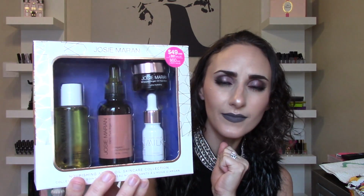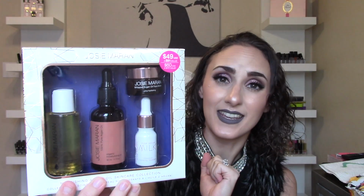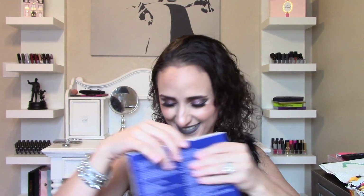I purchased it for this, but really it was just a couple dollars more than the regular bottle, and I got all of this other free stuff. One of them is the Argan Cleansing Oil. You get a little deluxe sample size of the whipped argan oil face butter, and then you get a very deluxe size sample of the argan oil milk. So that's what that looks like. I think it's a great deal. I mean, if you're in the market to pick this up anyways, you may as well just get a set because it's a better value.